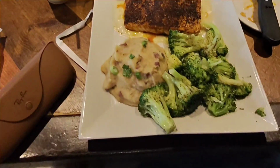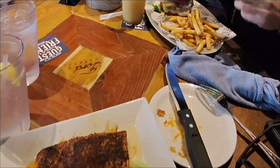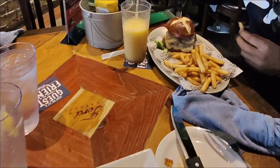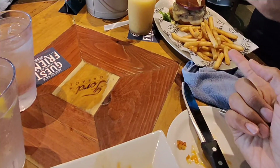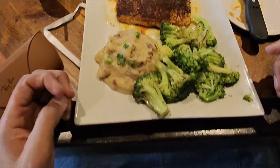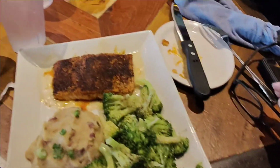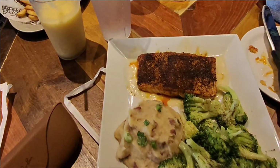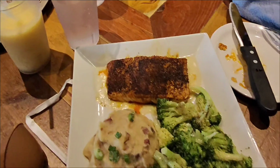Alright, so we got our meals today. This is blackened salmon, which looks pretty good. And these are mushroom patty burgers. They look good too. Amazing. So overall presentation, the food quality so far, what we've tried and tested, everything looks really, really good.